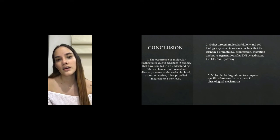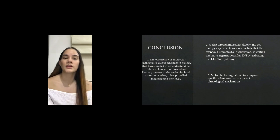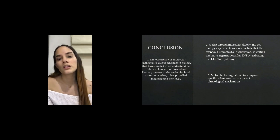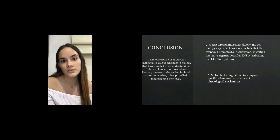Also, we can tell that molecular biology has been really helpful for everything that has to do with physiological mechanisms in our body. So it's a really useful tool for us now in medicine.